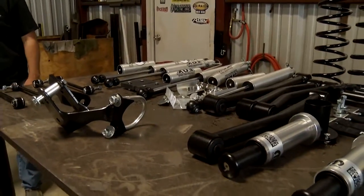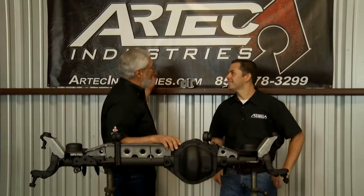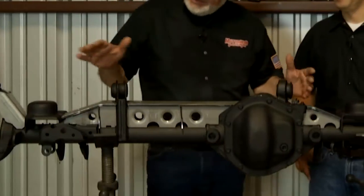Well, I'll tell you what, now Sam is already working on the front and rear axles. It takes a little bit more time for those. Let's see what he's got. All right, I'm here with Artie Nuttall. He's the president of Artec Industries. Now, this is the front end out of the Jeep.